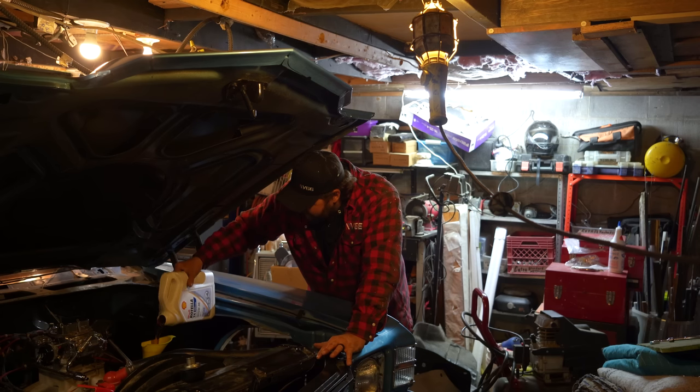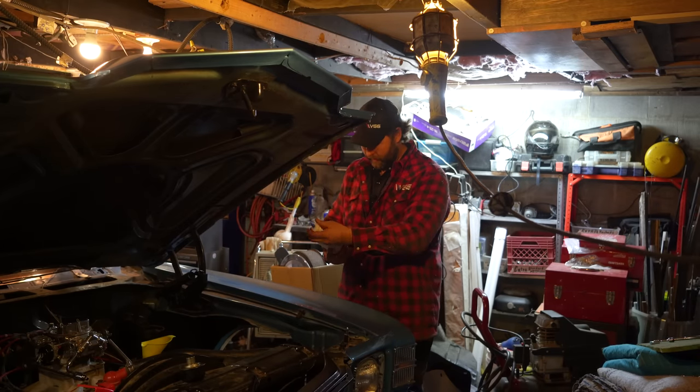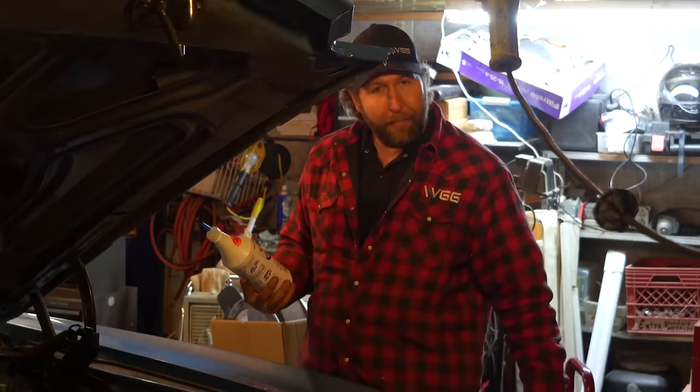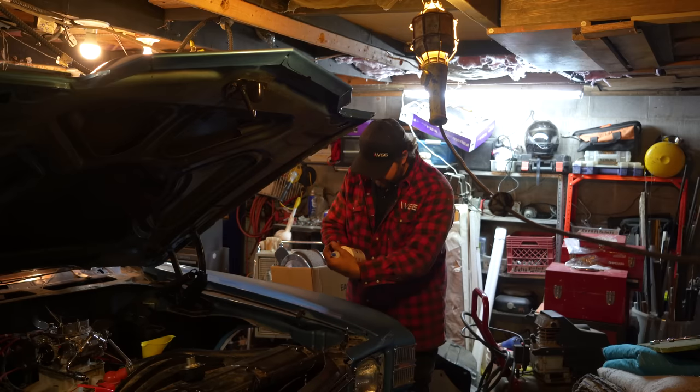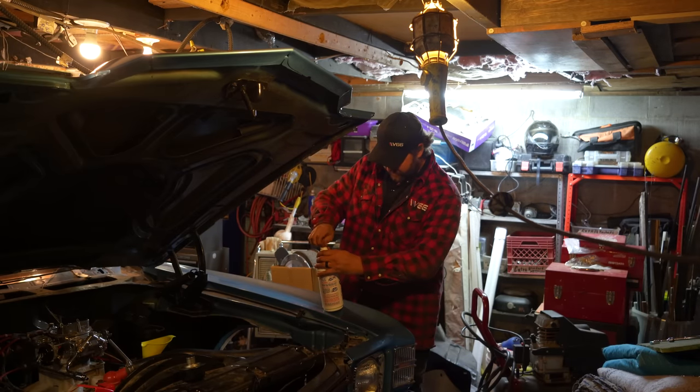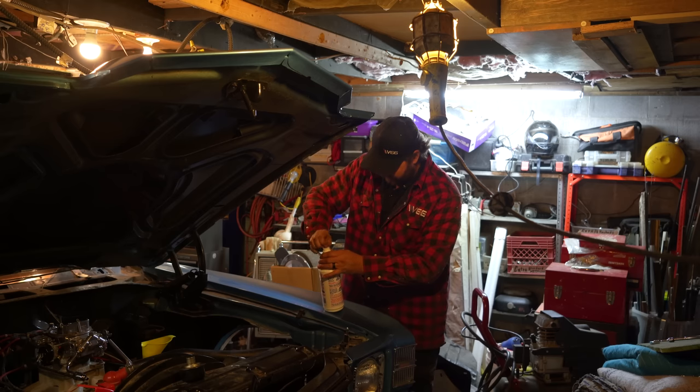Oh, yeah. Drink up, little fella. And to top her off, we're going to put some of this in here. It says oil alone is not enough. Okay, stop yelling. Helps with dry starts, things like that, apparently.